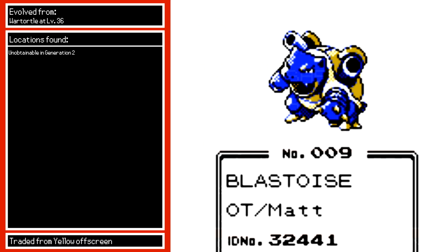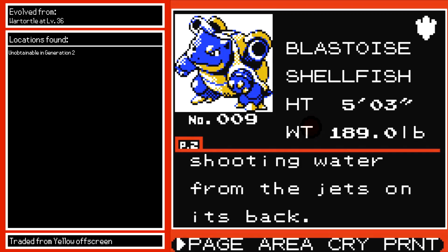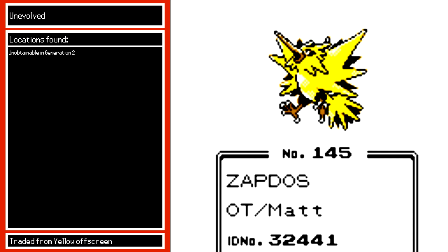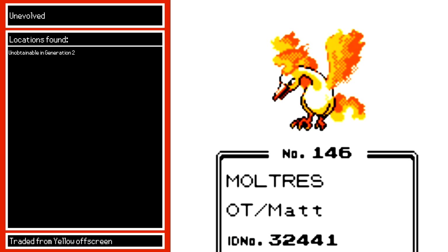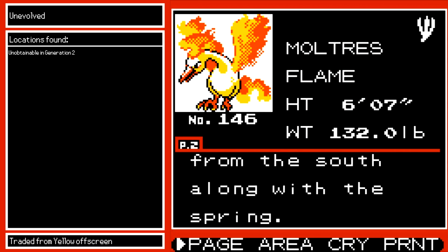Blastoise, the Shellfish Pokemon. It firmly plants its feet on the ground before shooting water from the jets on its back. Articuno, the Freeze Pokemon. Legendary bird Pokemon. As it flies through the sky, it cools the air, causing snow to fall. Zapdos, the Electric Pokemon. Legendary bird Pokemon. They say lightning caused by the flapping of its wings causes summer storms. Moltres, the Flame Pokemon. Legendary bird Pokemon. It is said to migrate from the south along with the spring.